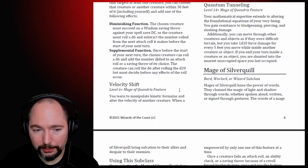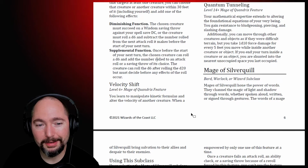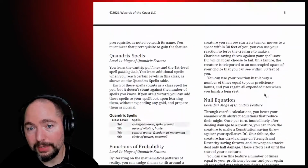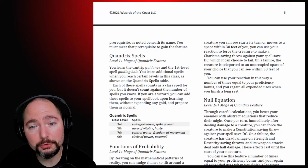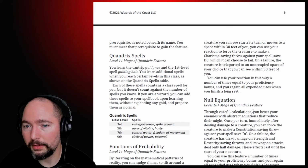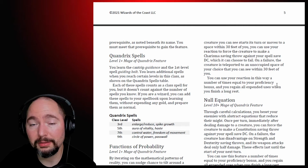So our 6th level ability is Velocity Shift, the Raptor. Yep, totally. This is a Raptor subclass if I've ever seen one. You learn to manipulate kinetic formulas and alter the velocity of another creature. When a creature you can see starts its turn or moves to a space within 30 feet of you, you can use your reaction to force the creature to make a Charisma saving throw against your spell save DC, which it can choose to fail. Very important there. On a failure, the creature is teleported to an unoccupied space of your choice that you can see within 30 feet of you.